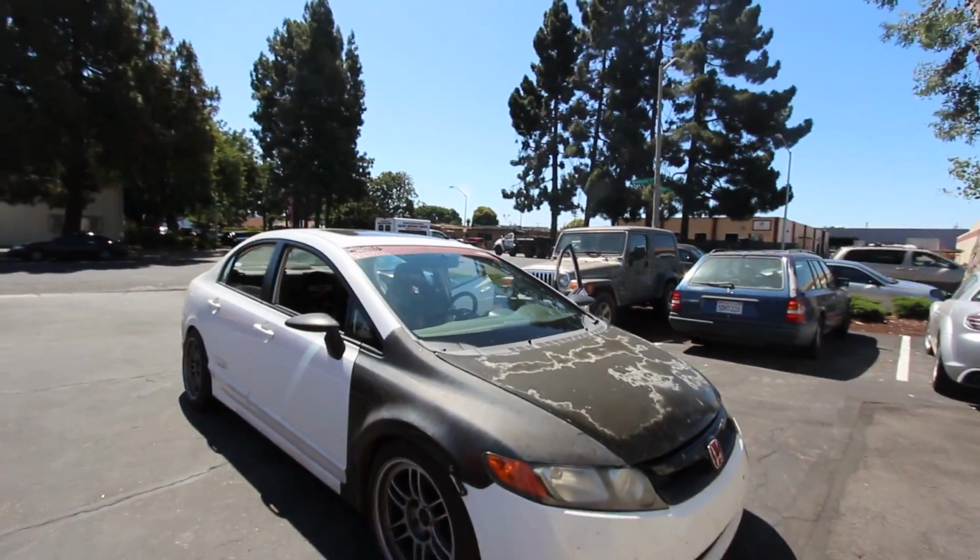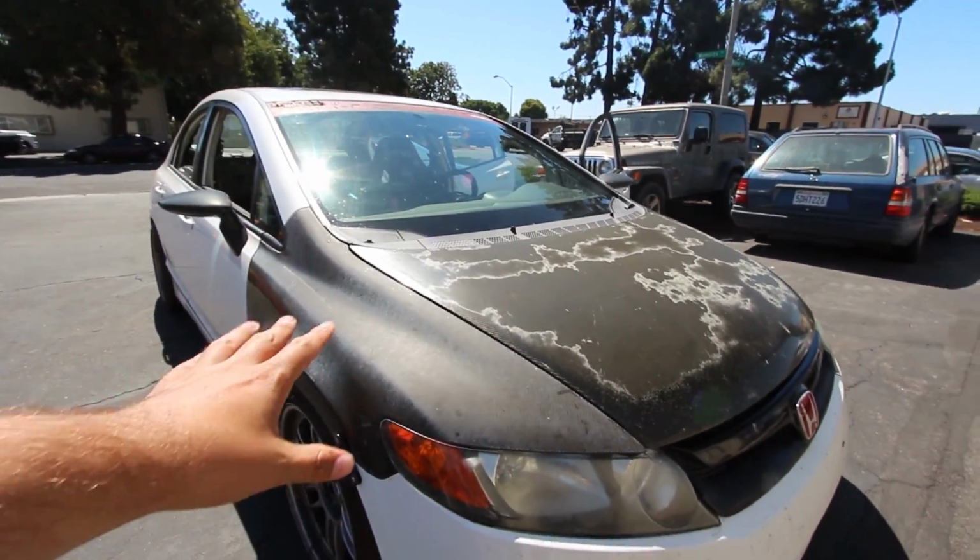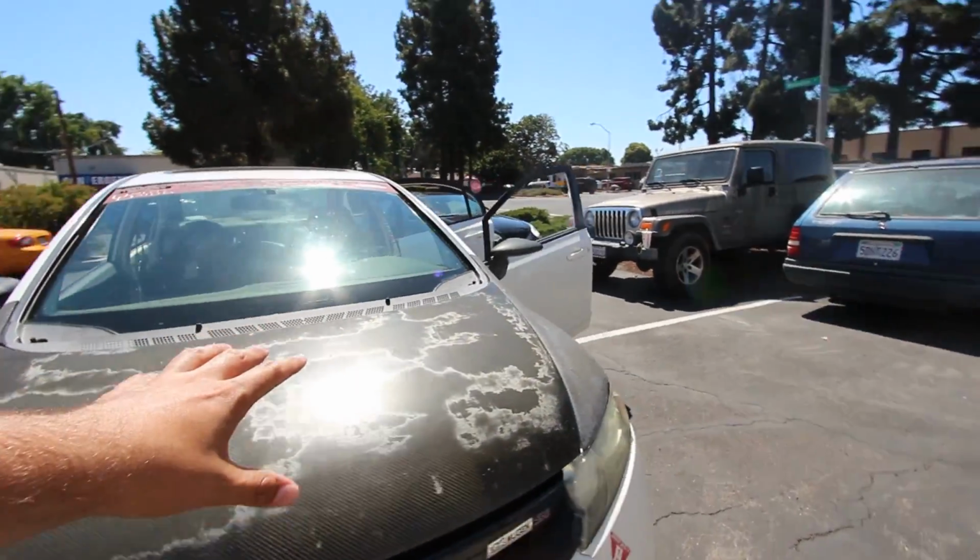Yeah, dude. I gotta talk about your front end real quick, though. That's another story in itself. That's a completely other story. So let's just talk about the carbon fiber front end on this car.